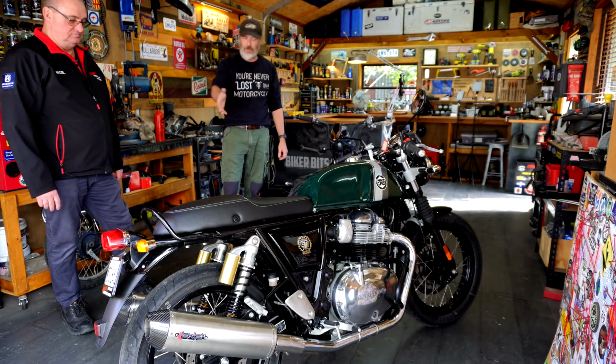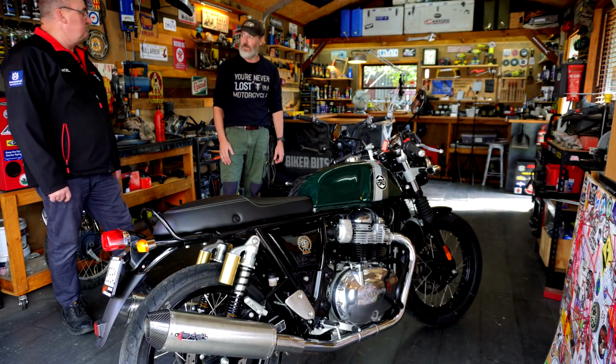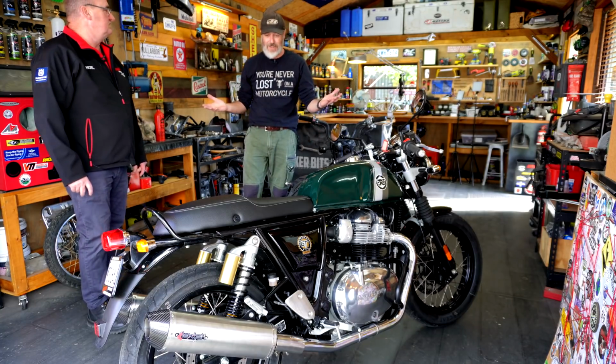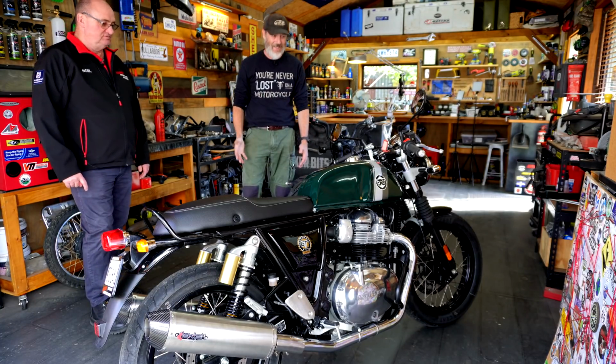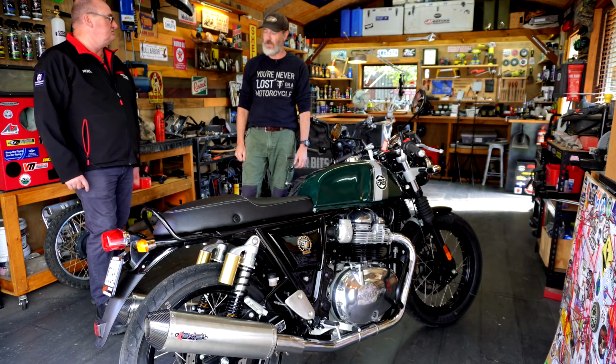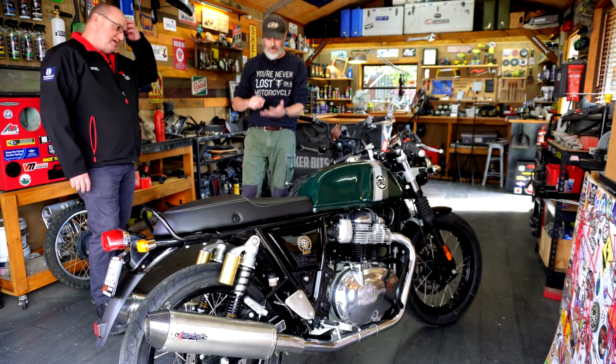I love the sound with those pipes. They're a nice pipe. I'm now excited to try a little bit different. Am I going to get to do the Interceptor? The Interceptor. I'll get you them all up. At some stage, we'll go through the whole range. We have every bike as a demo, so I'm happy for you to try them all.